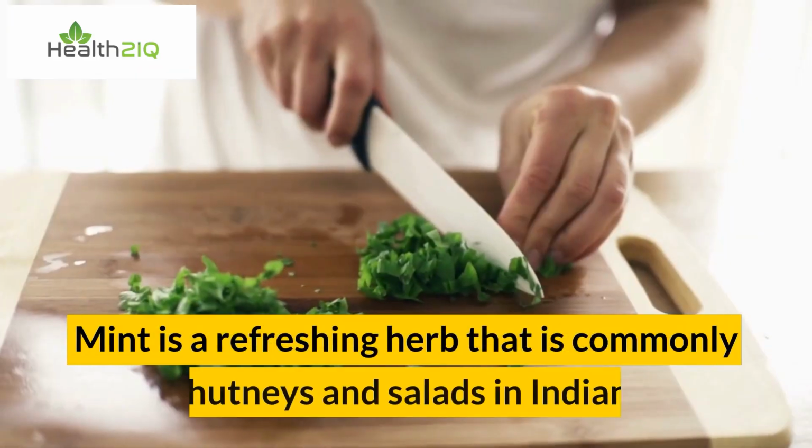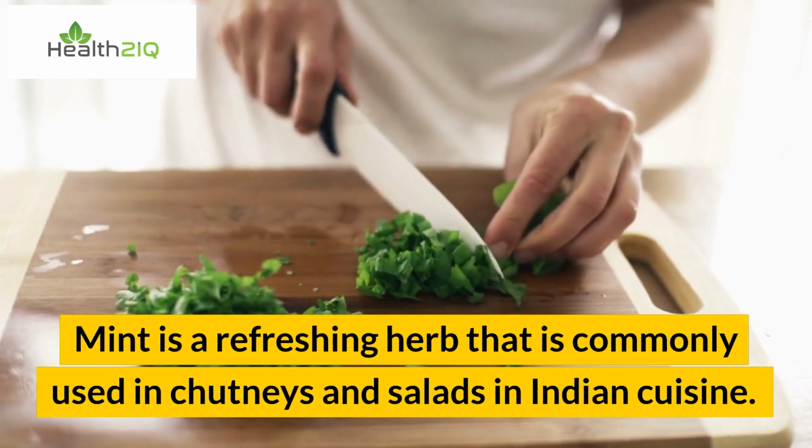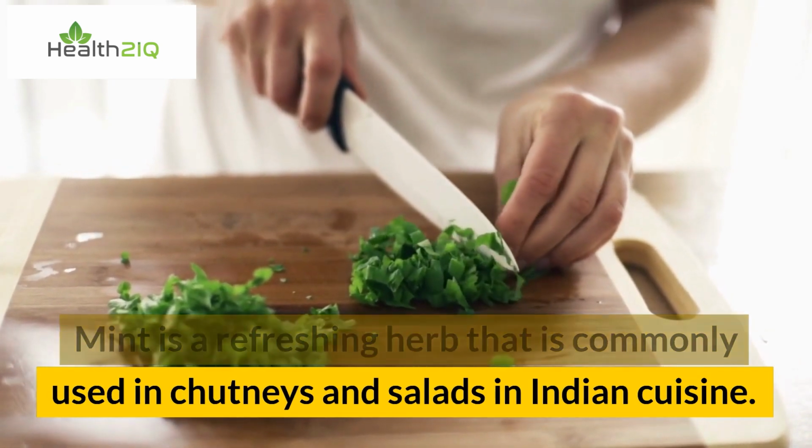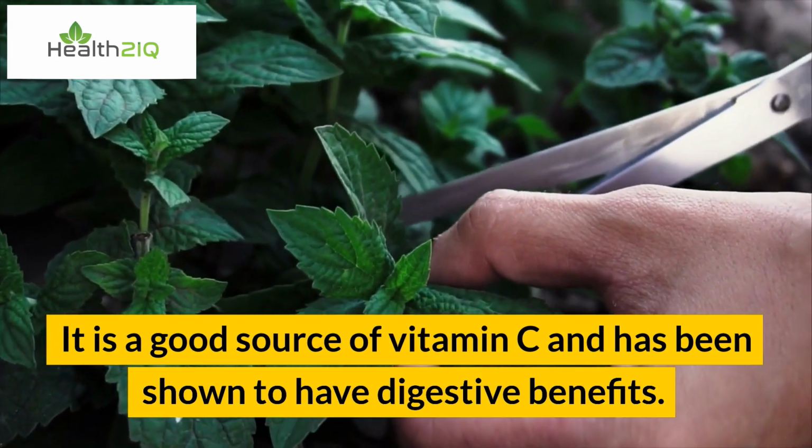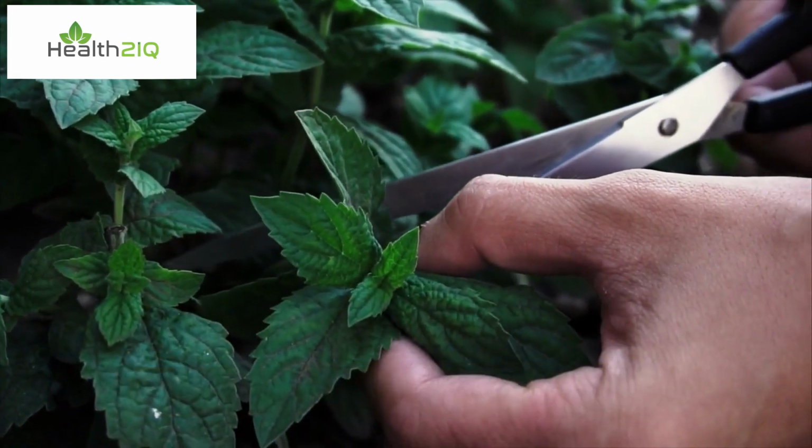Number 2. Mint is a refreshing herb that is commonly used in chutneys and salads in Indian cuisine. It is a good source of vitamin C and has been shown to have digestive benefits.